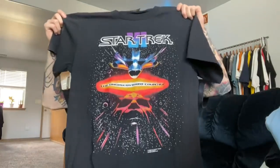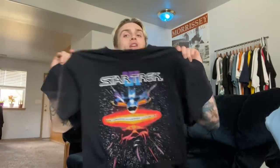This is a Star Trek tee. Really, really love the graphic. The graphic is crazy with the colors. This is a size large on a Changes blank. And I think it's dated 1991, single stitch all the way around. Super, super clean. I think I sold mine for like 45 or so. But again, $1 auction piece.